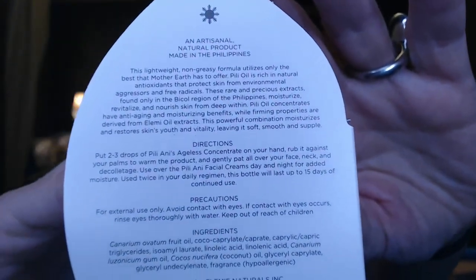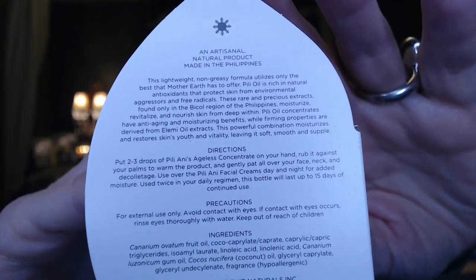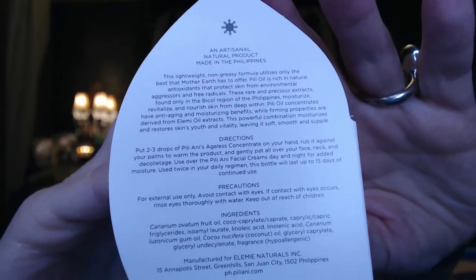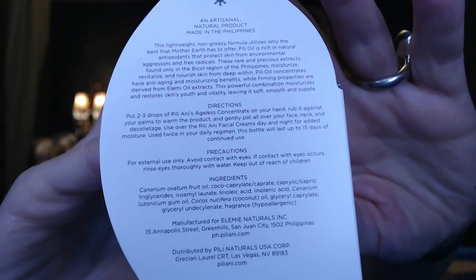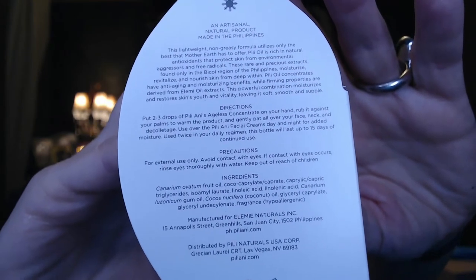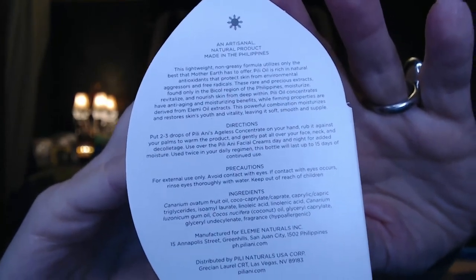Okay, 2 to 3 drops on your hand, rub against your palms to warm, and then pat all over your face, neck, and décolleté, or whatever you say that. Alrighty. Use day and night. Bottle will last up to 15 days of continued use. Avoid contact with your eyes.